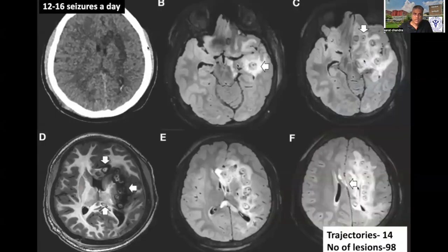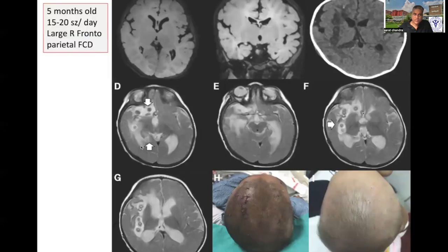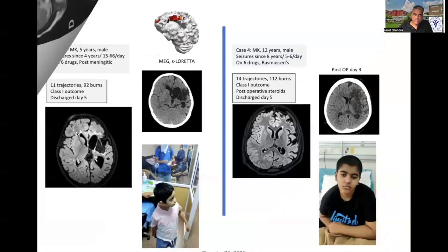Few more examples: a case of hemispheric cortical dysplasia, again 12 to 16 seizures, with a very nice hemispheric disconnection. Another patient of a large frontoparietal FCD where we did a hemispheric disconnection, and that's the child post-op. You can hardly make out any scars. And then a few more cases: a case of post-meningitic with very good disconnection, and a patient of Rasmussen, again with very good disconnection.